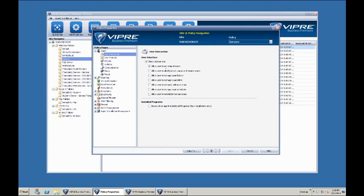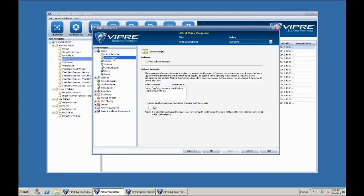So you can control how an end user can interact. You can even hide it from the installed programs list so that you don't see it in your Add/Remove Programs. We do have user prompts that are shown to the user. There are balloon messages like VIPRE started a scan, we've completed a scan. You could actually hide those if you wish.